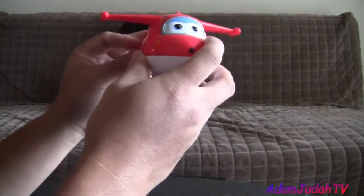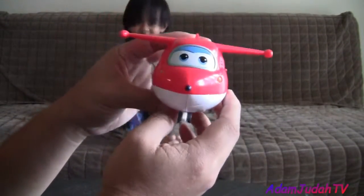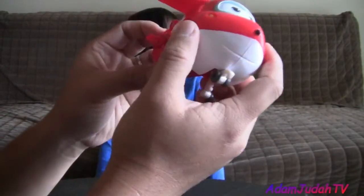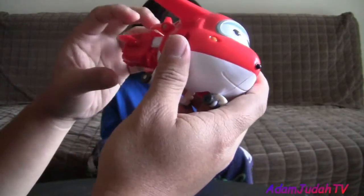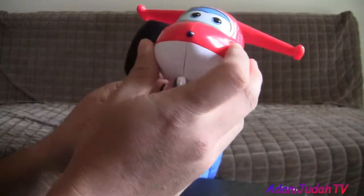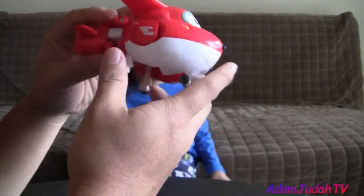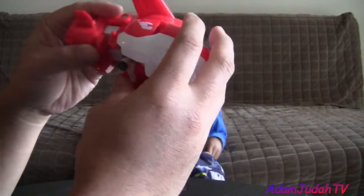He's going to transform. Come here, Adam. Come here. Sit over here. Okay. Let's see him transform. Let's see Jett transform and become a robot. First, we need to put this one, the leg. We need to pull it like that. And then put it down like that. See? Oh, wait. Hold on. No. Before that one, we need to hide the wheels. Yeah.